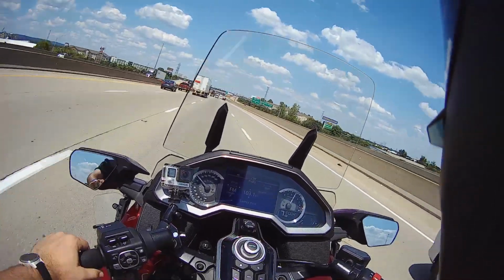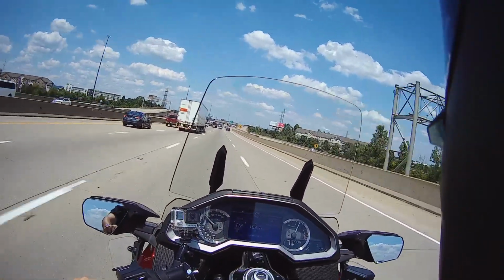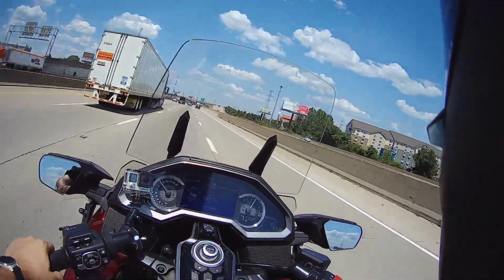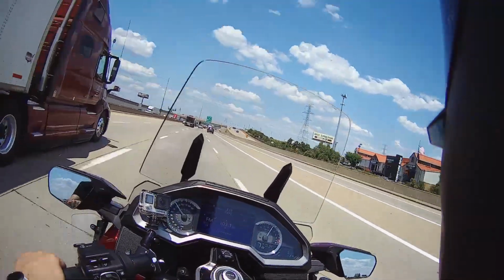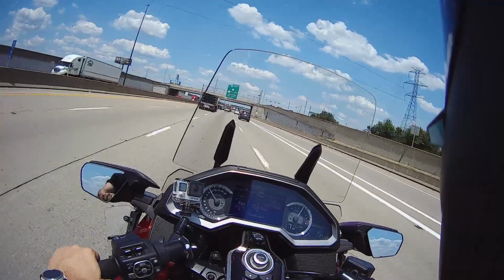Ride quality, the exact same. I do like this lumbar support on the back. It makes getting on and off a little more difficult, for sure for me. I would think for anybody, really. I'm a pretty average sized dude.